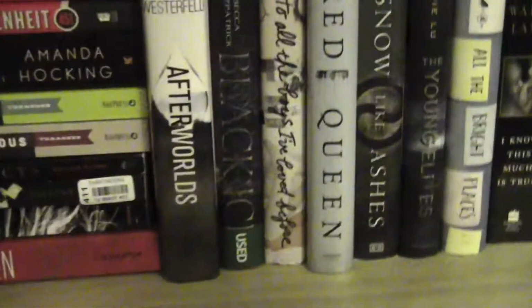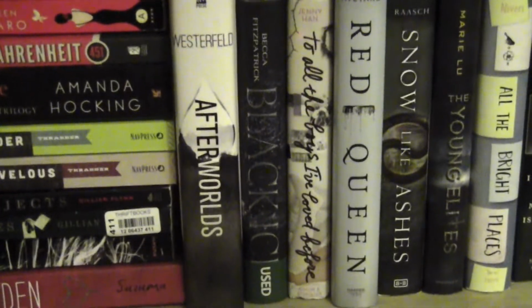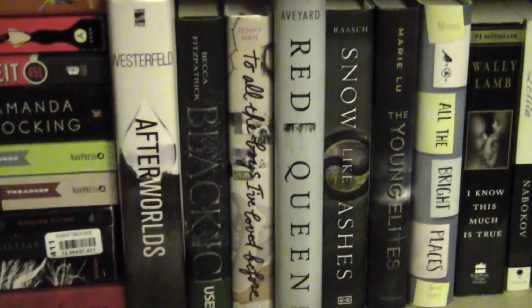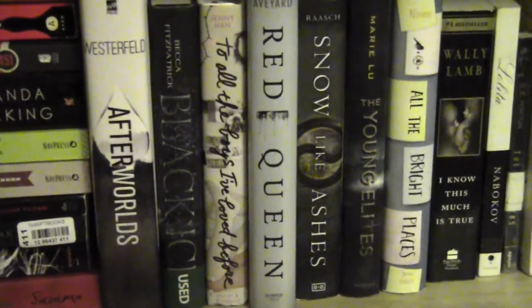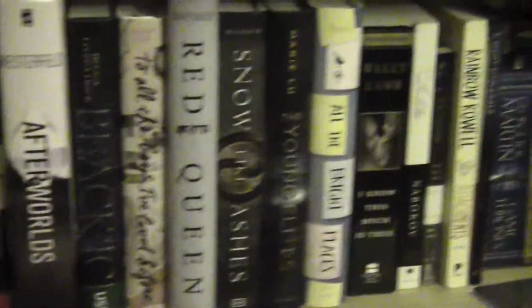Then I have quite a collection of hardcovers right here. We have Afterworlds by Scott Westerfeld, Black Ice by Becca Fitzpatrick, To All the Boys I've Loved Before by Jenny Han, Red Queen by Victoria Aveyard, Snow Like Ashes by Sara Raasch, The Young Elites by Marie Lu, All the Bright Places by Jennifer Niven.